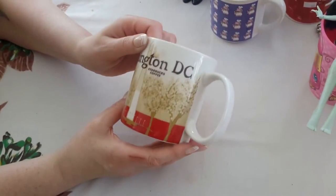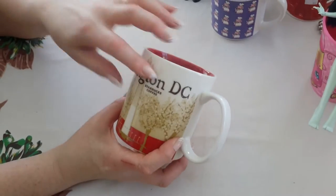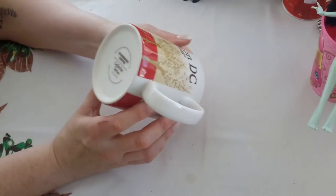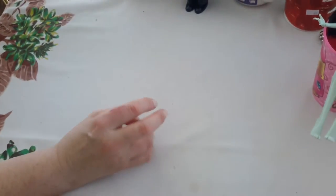This is a Starbucks, Washington, D.C. They did them all these different cities. So this is the D.C. one. This was a dollar. I can't read the year. I don't have my glasses on.